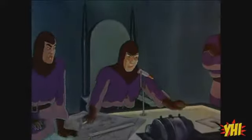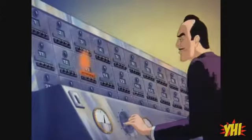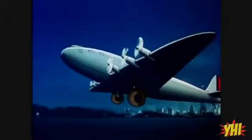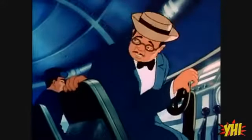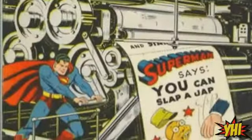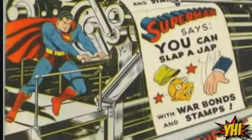These villains were not adapted from pre-existing characters from the comics, so they were allowed to be a bit more creative. This was probably for the best, as the later cartoons from the studio focused on World War II propaganda, which led to some rather jarring depictions of the Japanese, just to name one example. As bad as that is, it's nothing compared to this cover of Action Comics from 1943. Yeah, Superman wasn't always a nice guy.